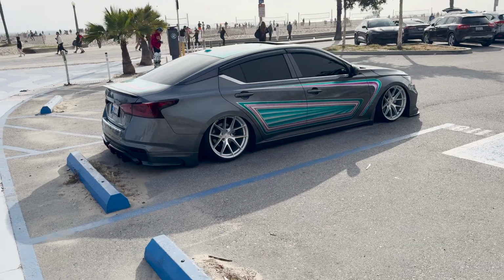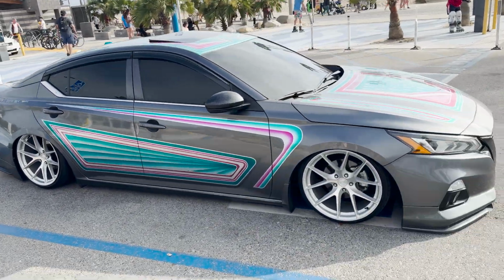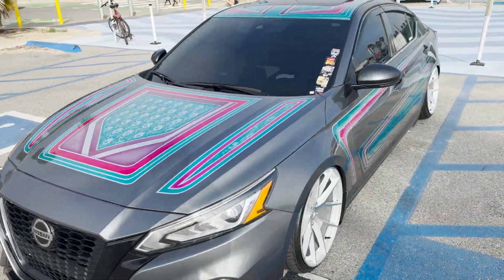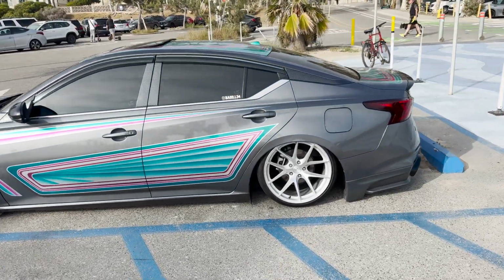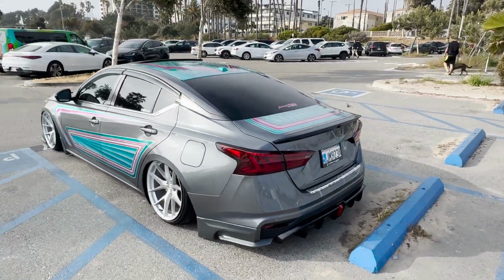Speaking of handicap spots, this might be the most interesting thing I see in a handicap spot. This is a slammed Nissan Altima. Or is it a Maxima? This might be a Maxima. And custom paint job. I'm not saying it's my style, but someone definitely put some time and effort into this ride. I'll give him a shout out on Instagram if you want to check them out. But yeah, Maxima, right? I think it's a Maxima.